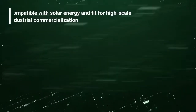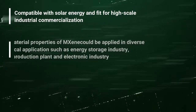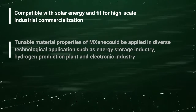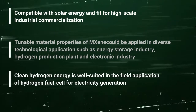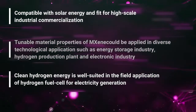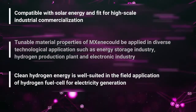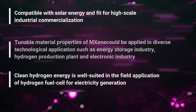These nanomaterials are compatible with solar energy and fit for high-scale industrial commercialization. The unique tunable material properties of mixing-based material can be utilized in diverse applications such as the energy storage industry, hydrogen production plants, and the electronic industry. Besides, clean hydrogen energy is well-suited in the field application of hydrogen fuel cell for electricity generation.